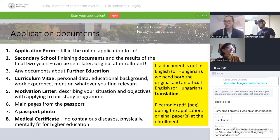We need pictures of you many times, at least 3 times. So don't get scared. This is just the regular procedure. We will need all the documents in English. If they do not exist in English or Hungarian, then you will have to translate them.